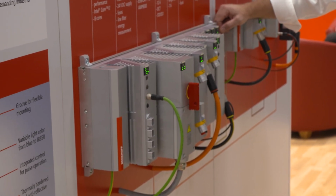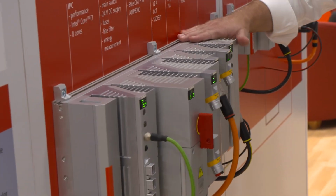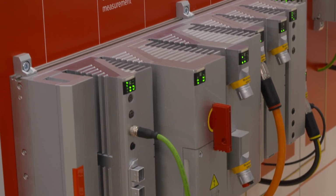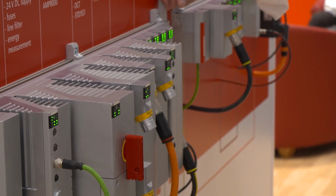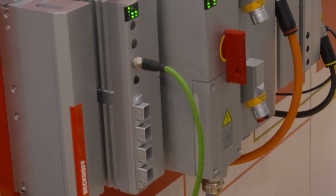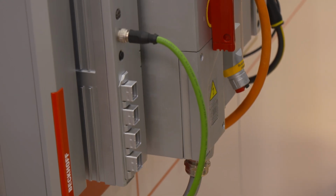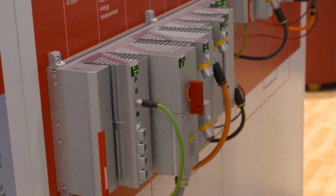This is taking our standard range of components, so that's our I/O, our motion, and fitting it into an external solution that doesn't require a cabinet. The idea behind that is that it will reduce time for machine builders, so engineering time, which is the main focus for a lot of machine builders at the minute. It can sit on the outside of a machine. There we go. Easy, just plug and play.